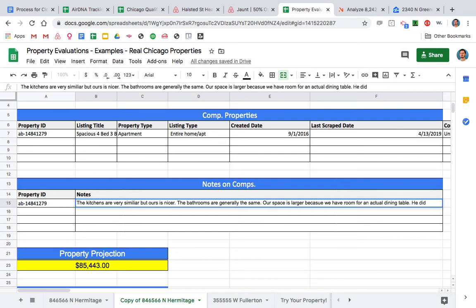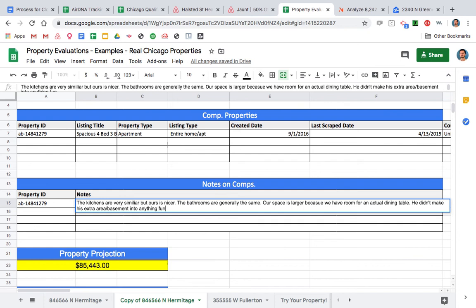He didn't make his extra area, which is the basement, into anything fun, but did make it capable for hosting more people, right? So anyway, he made it capable for hosting more people.